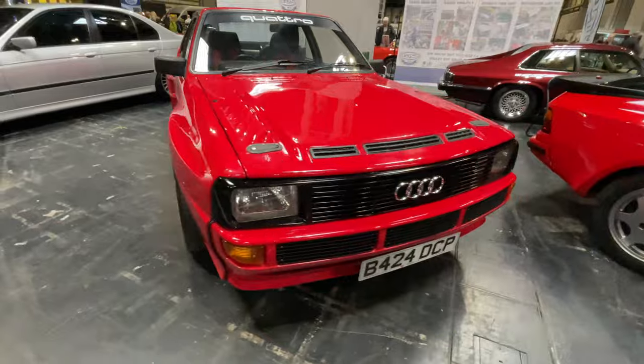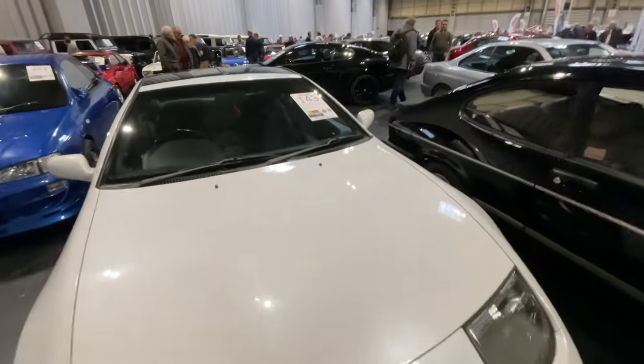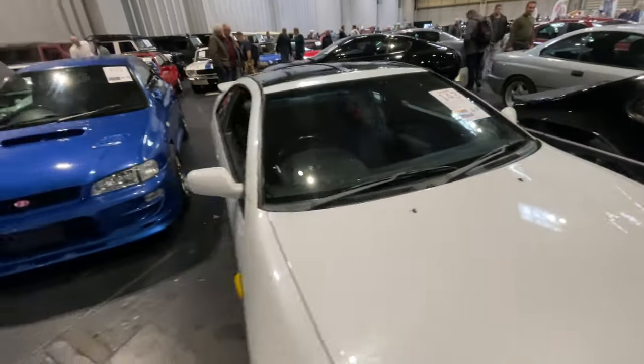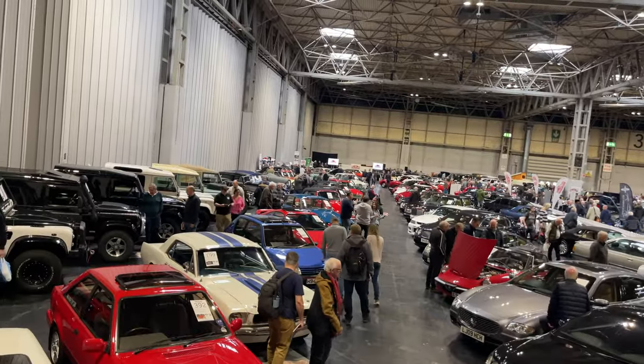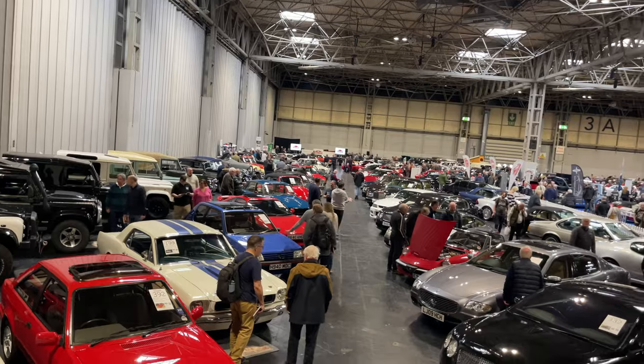Oh, this takes me back. Oh, here we go again, reminiscing, 300ZX twin turbo. Absolutely ragged one of them one time. Sideways action, big style. You can see all the cars, these are all off sale.